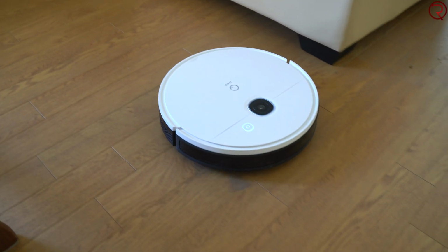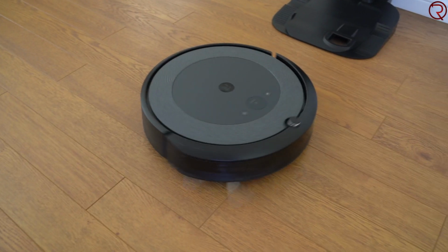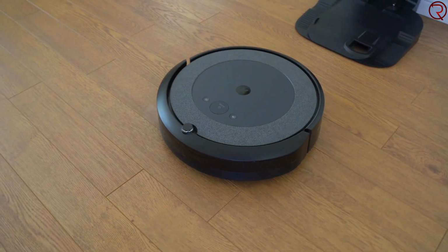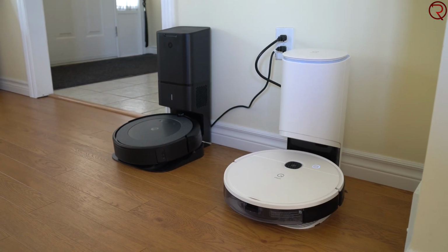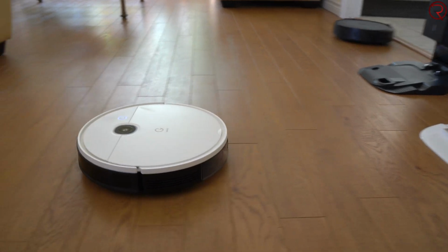Looking at the vacuums themselves, well, they do look like most robotic vacuums out there, so the same round shape, so they do look very similar in between each other. Of course, the white one may match some houses better than the black one, where the black one may match some houses better than the white one. Of course, it depends on your preference as well.